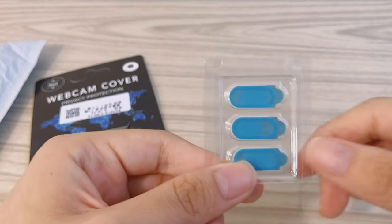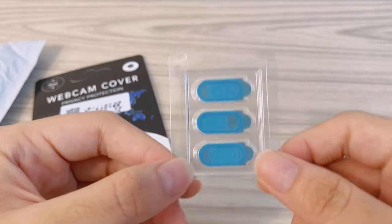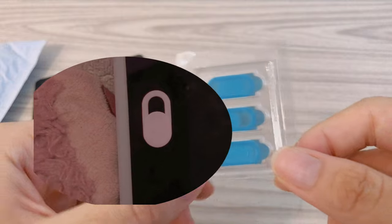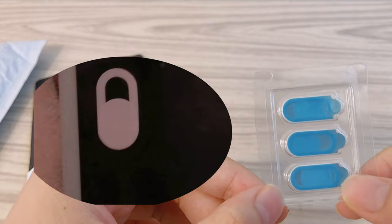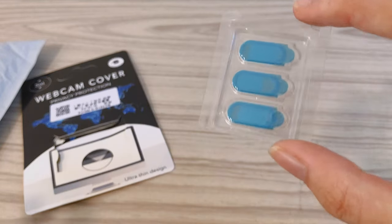The third thing that I bought is a webcam cover. I bought 3 webcam covers to cover my laptop and iPad camera and one as an extra, so that I won't be anxious if my camera will turn on itself during online class.